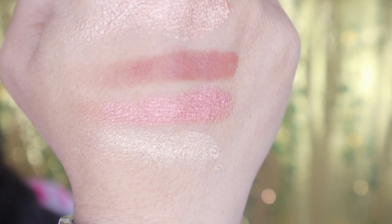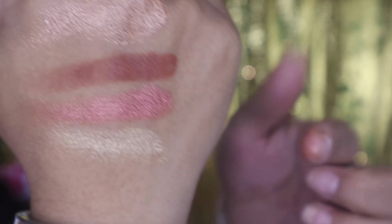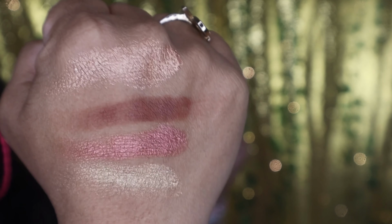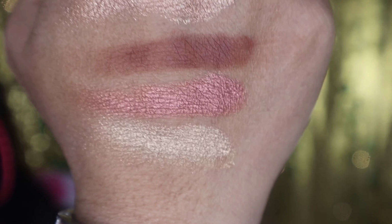Look at these shades, you guys. The mattes, listen, when I tell you the mattes are insane and they blend so perfectly. The shimmers, oh, love this. But yeah, you guys, the Sunset palette, bomb.